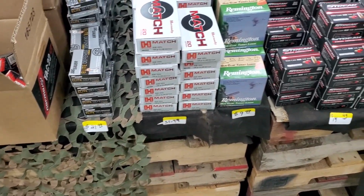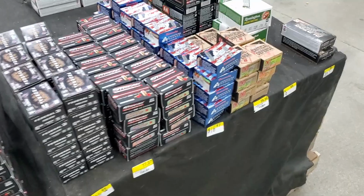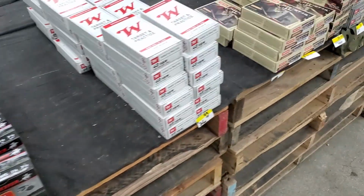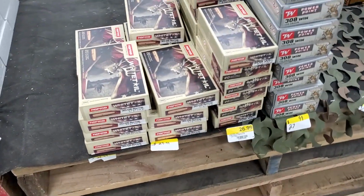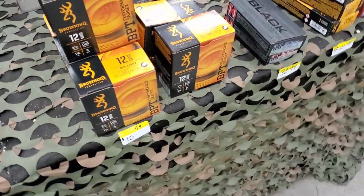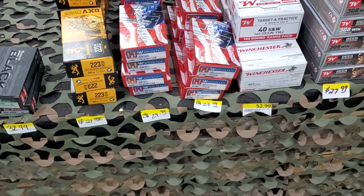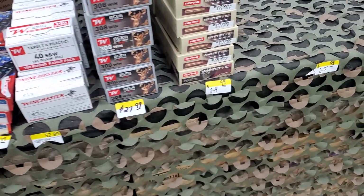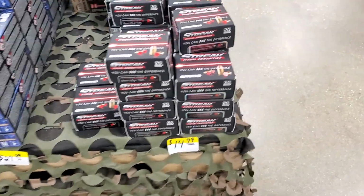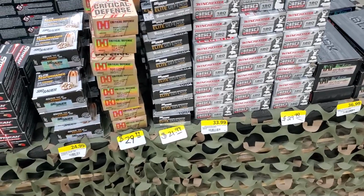Got the Elite Defense 308. 7.5 shot, 9mm, 40. This stuff has been here. There's nothing new here. 7.5 shot, 40, 30-06, 308. 12 gauge, 8 shot for 10.99, 223, 350 Legend, 40, more 308, 270. 9mm, a bunch of 9, 350 Legend. It's all the same stuff.